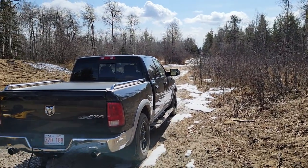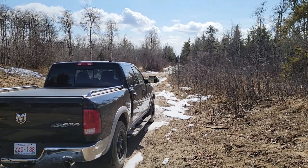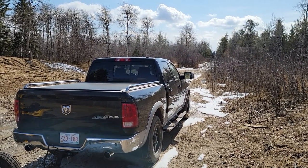What's that old saying? Never go as far away from your vehicle as you're willing to walk back. Nice day for quadding. It's probably about minus one. It might be above zero now. I wonder about the road coming in, how soft it's going to get, but I've got four-wheel drive, so we'll just give her the beans on the way out of here.